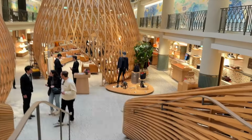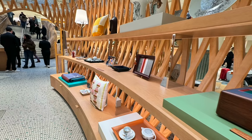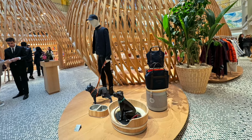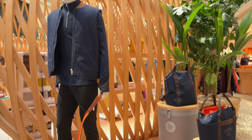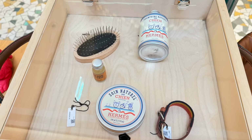Next, we made our way down the beautiful staircase to the lower level that featured shoes, ready-to-wear, homewares, and more. We were admiring the beautiful saddles and also the cute little dog accessories. My mom is getting a puppy next month, so we joked about buying the undoubtedly expensive Hermes dog shampoo.